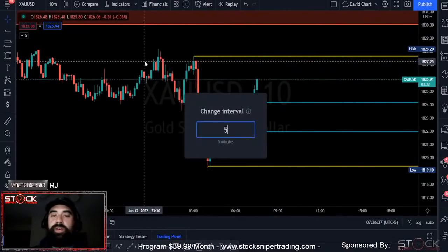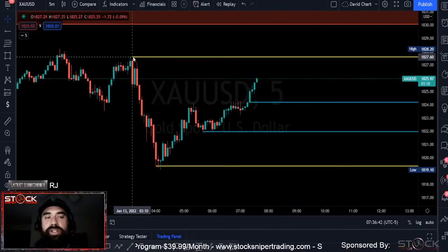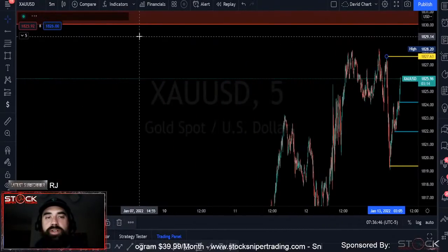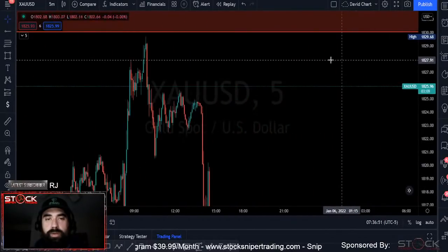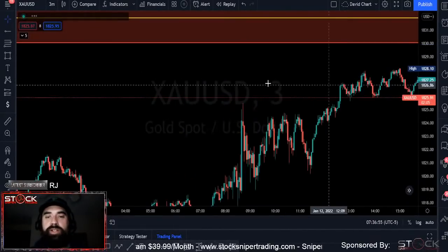So from the 10, we're going to drop to the 5. Okay, just tighten these things up. And we've got to see if we've got any zone resistance on higher time frame up in here. I'm going to drop this down to 3 for 2 seconds.